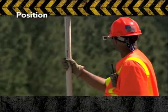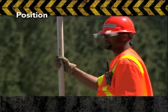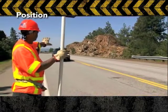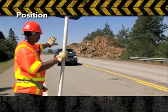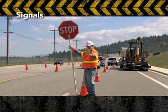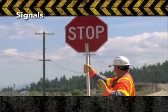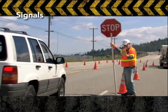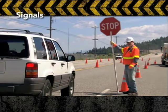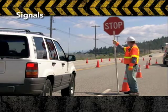Position yourself so you can easily view both directions of traffic and the work site. Never turn your back to oncoming traffic. Stop the first vehicle from a position on the shoulder of the road. Aim the stop paddle face toward traffic with your right hand. Hold your left hand above shoulder level with the palm facing traffic. Make and maintain eye contact with the driver of the vehicle until it comes to a complete stop. When the first vehicle has stopped, you can drop your left hand to your side.